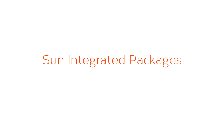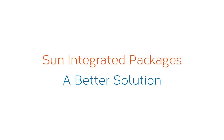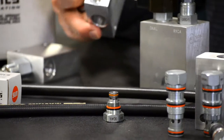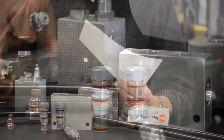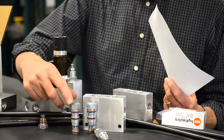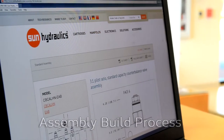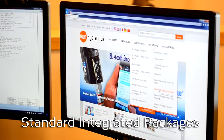Creative application of proven technologies to simplify today's fluid power challenges. Designing robust hydraulic solutions is a challenge. You know there's a solution in there somewhere, but there's a better solution here, and a better one here.